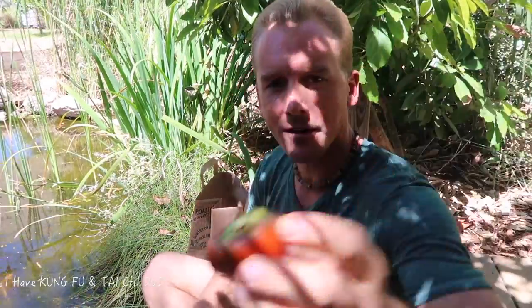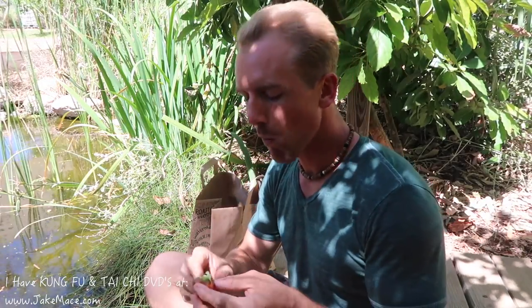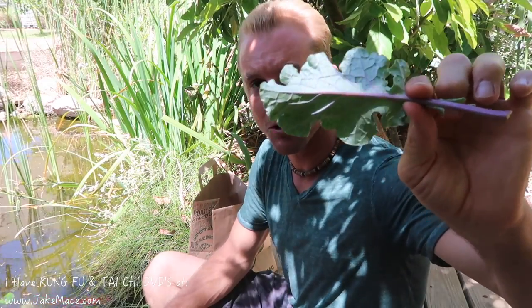Mmm, perfect. Got this fully ripe red sweet bell pepper from the pepper patch. I got these collard greens called purple perennial tree collards. I like eating the little baby leaves because they're a little more tender. Scrumptious.